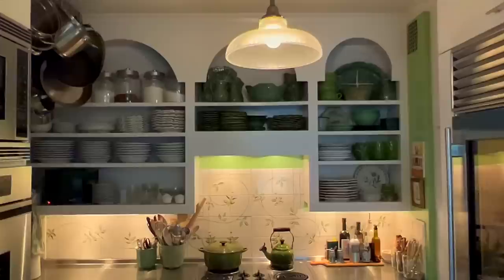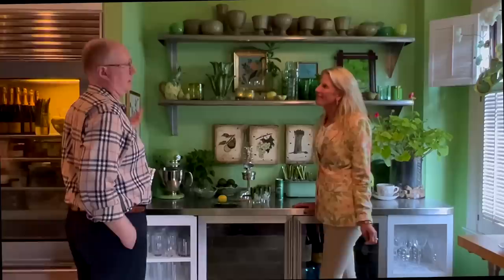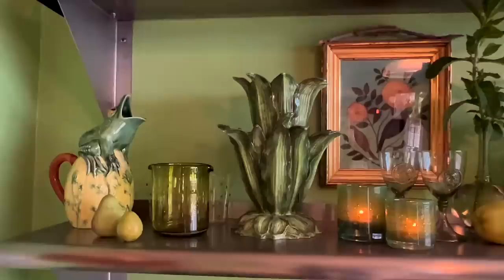To me, if there are doors on everything, it's easy to just throw stuff in and hide it. Here, you're forced to be a little more creative with it, and that way you can show off your collections. And you had so much fun here. That's pottery, primarily McCoy, that we collected early on in our relationship, so most of that stuff is almost 30 years old. Green glass we get when we're traveling, the glasses, artwork. There's a bunch of Mary Maguire there.